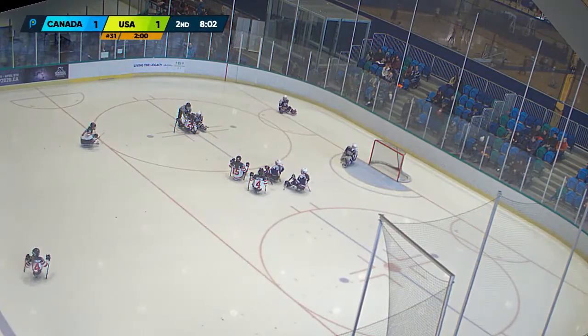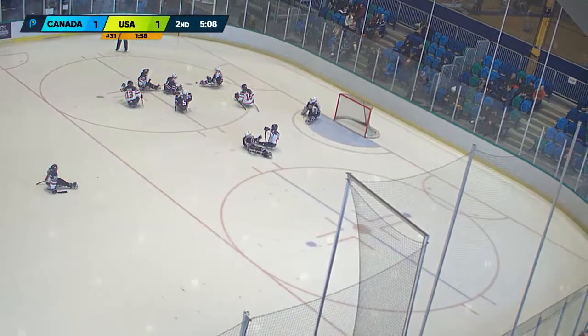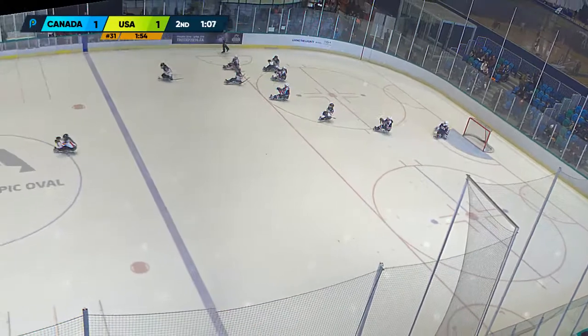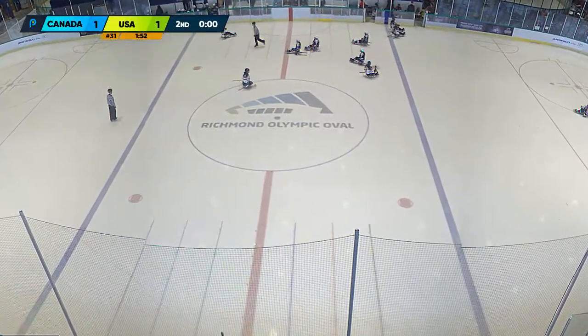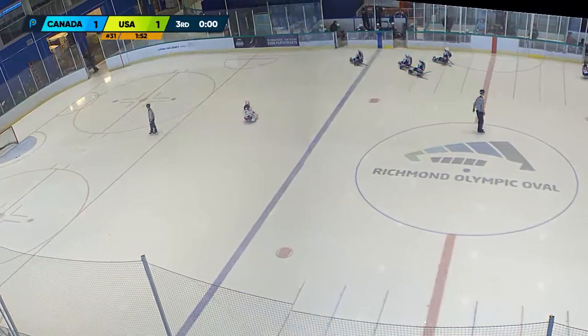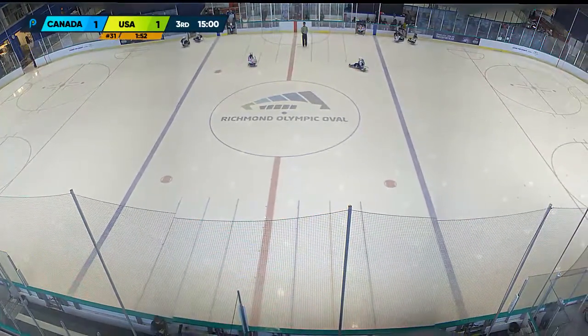So they'll come in for the draw. Ma will take the draw. She's trying to pull it back. The clock is ticking down. Canada on a power play, and they would love to come out and take one on the board right now and move themselves up. And it's dumped down the ice. Buzzer goes. Period number 2 is completely over right now, and the teams will go to their benches as the Zamboni will come out and clean. But what a remarkable second period of play.